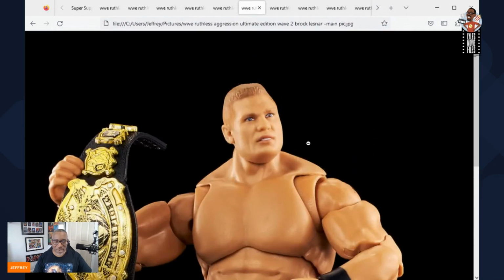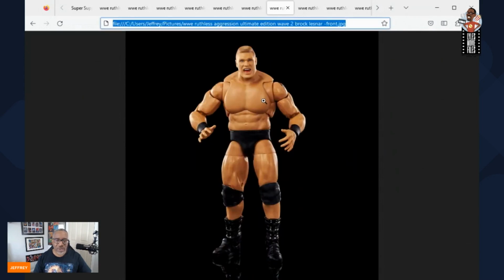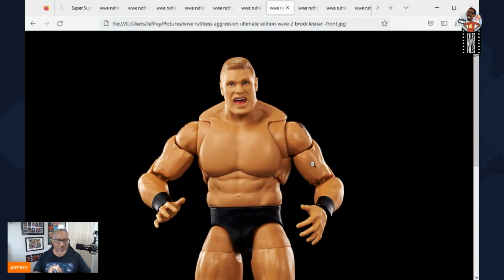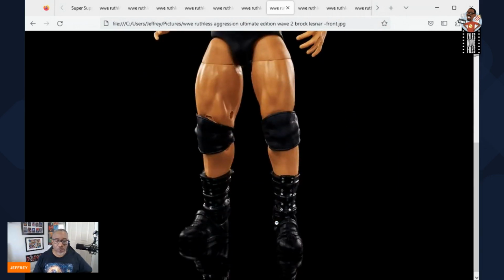And I think this head might be a little bit too small, but other than that, I think this figure is pretty good. Looks like they came up with a new torso mold for Brock, which is great. I'm not sure if this is the same one they've used before with the other figures, but I feel like this one looks a little bit different. And got that wild, crazy expression. This is like right before he gets F5 on somebody. And I think this is a great mold for him.